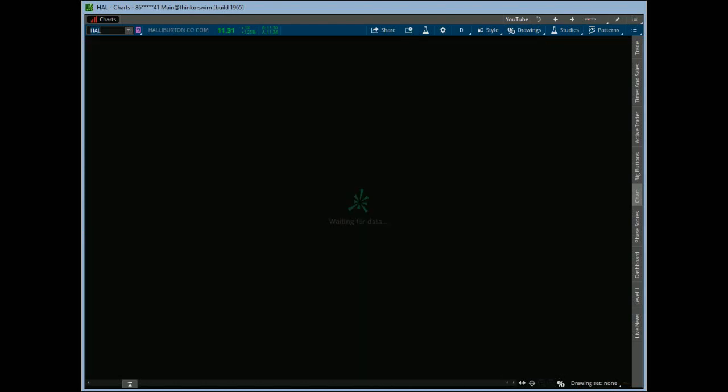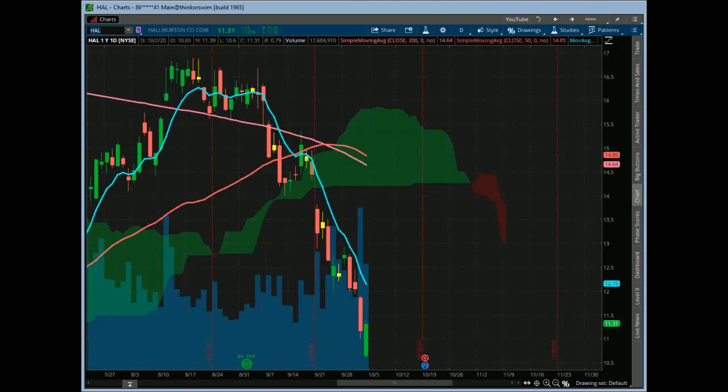And oils, which have been really weak recently, maybe capitulating a little bit here. Halliburton got crushed the last couple days, and there was a big reversal off of that one to get into yesterday's range. So a couple things to look at and to consider going into next week.